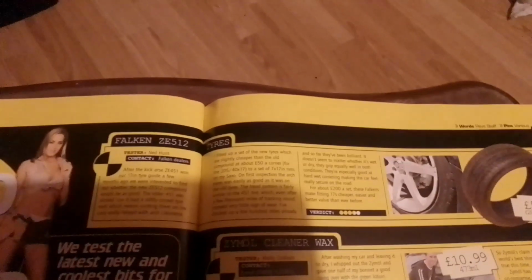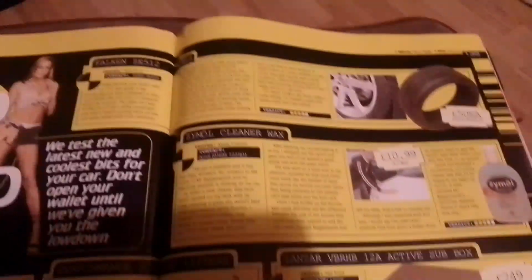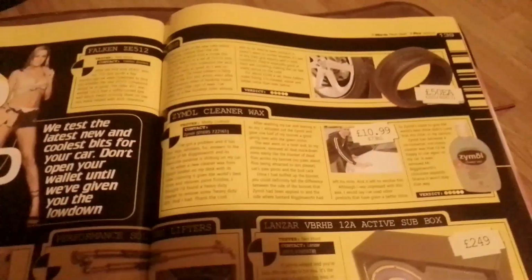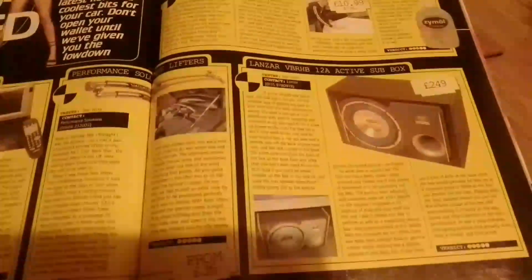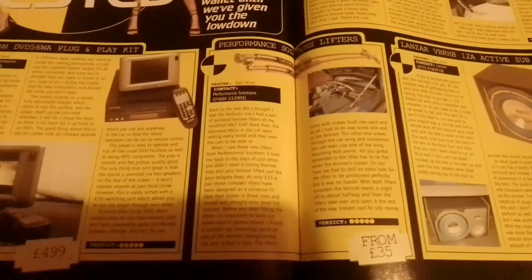Next up is Falcon ZE512 tyres. Rev gives it a score of 3.5. Zimmel cleaner wax, Rev gives it a score of 4 out of 5. Alanzar VBRHB12A active subbox, again gets a 4 out of 5, and some performance bonnet lifters from £35. You're looking at about 4 out of 5 as well.